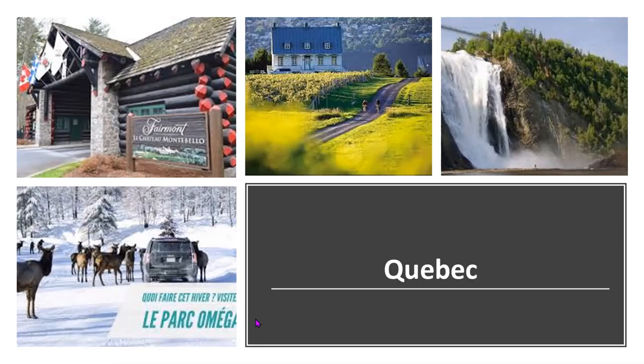The middle picture is actually L'Île d'Orléans, Orleans Island, and it has about 7,000 permanent residents.